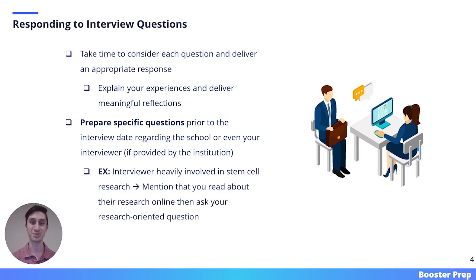So for example, let's say your interviewer is heavily involved in stem cell research. You can mention that you read about their research online, then ask your research-oriented question. This shows a greater interest in the dental school as opposed to simply asking, "What's research like on campus?"